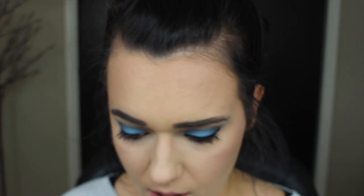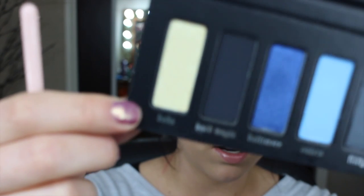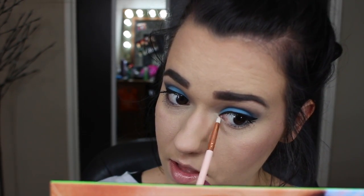So I have that on. We're gonna round this out pretty quick and pretty easy. We're gonna highlight the inner corner of my eye with the shade right here called Babs. Just on a very precise brush. I think that gives it a really fun look.